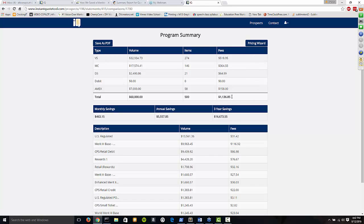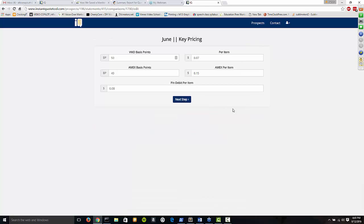Our total savings right now, we're showing total fees right now is $11.36, and we're saving them $4.63. But let's say I looked at this and said, I kind of want to adjust the pricing a little bit. Well, you just click on the pricing wizard, and this is going to walk you through the main pricing for interchange plus pricing that you can edit. So let's say I looked at it and said, I really want to take this back down to 40 basis points for Visa, MasterCard, and Discover instead of what we had. And I'm going to take the transaction fee up to 8 cents.